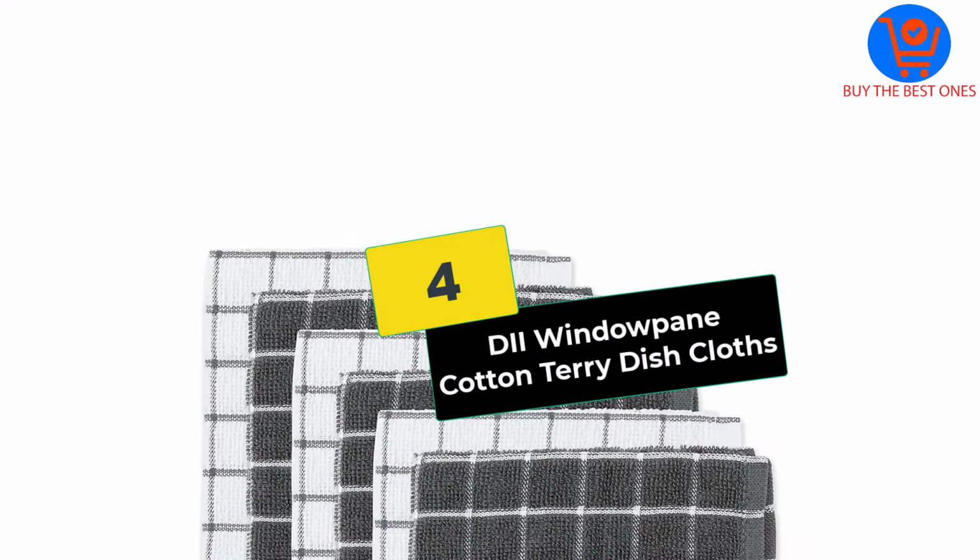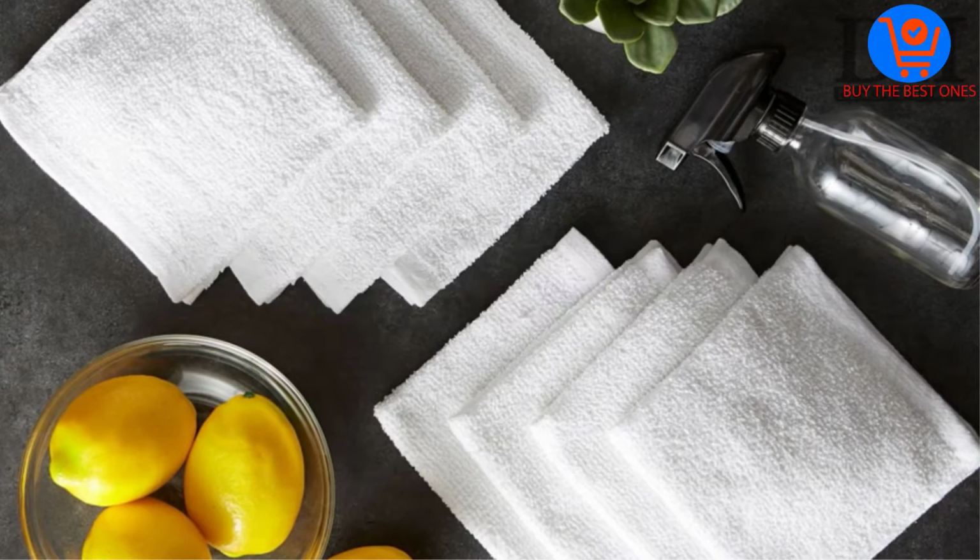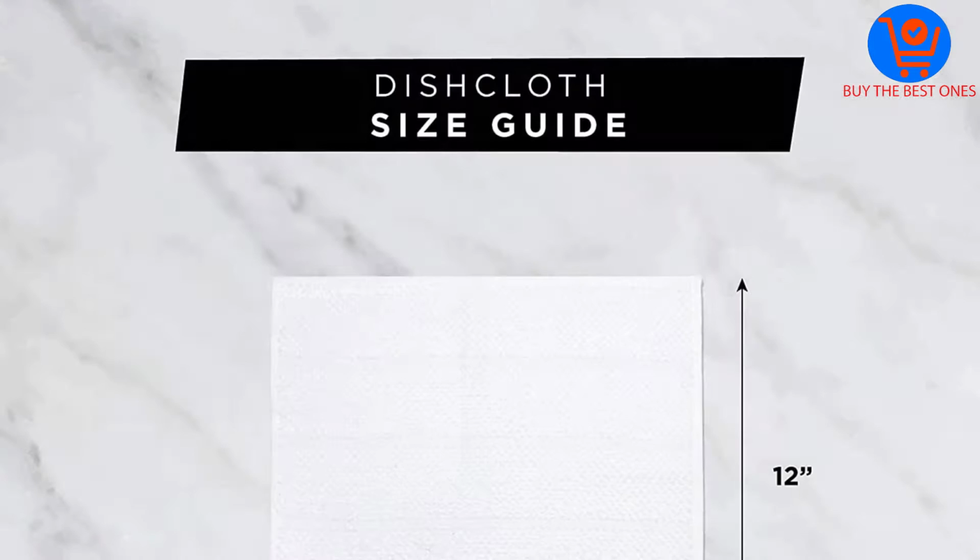Moving on at number 4, we have the DIY Windowpane Cotton Terry Dish Cloths. As one of the most reliable names for kitchen accessories, DIY is famous for high-quality, fashionable, functional yet affordable kitchen decorative items, gifts, and table linens for every household. And these dishcloths are no exception.